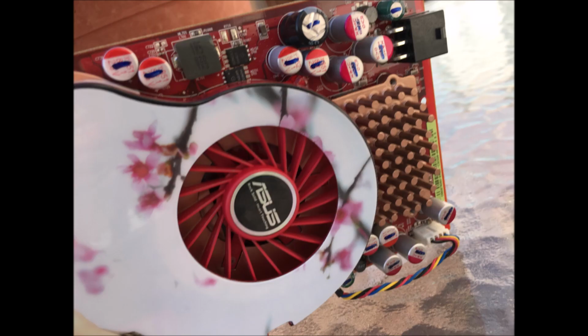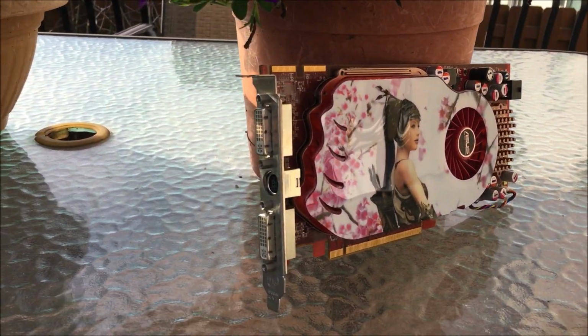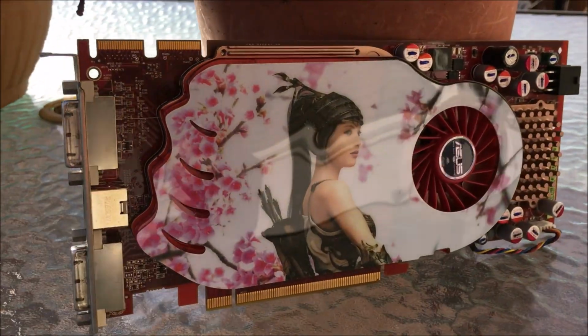And so nowadays you'll be hard pressed to find a single slot GPU of the caliber of the 4850 in that price range that could fit inside a small form factor case.